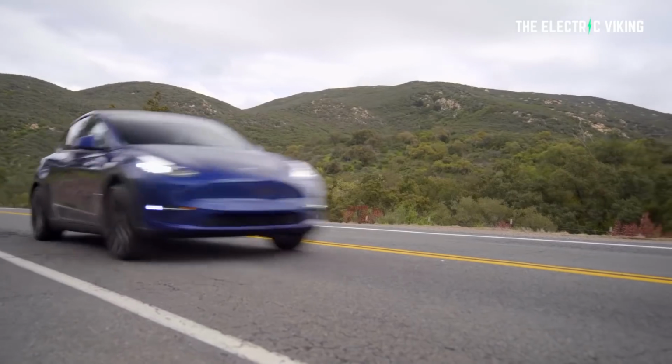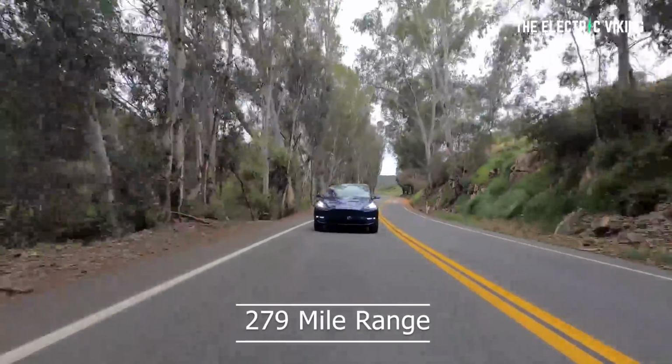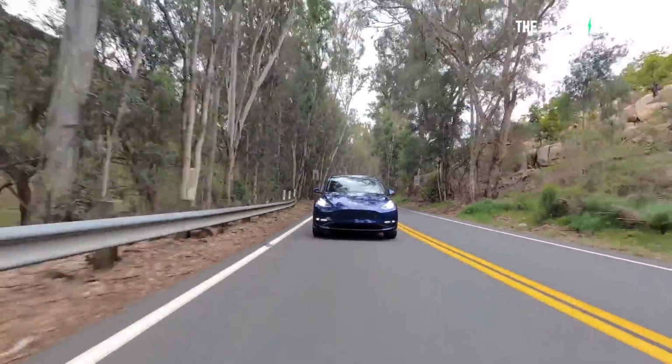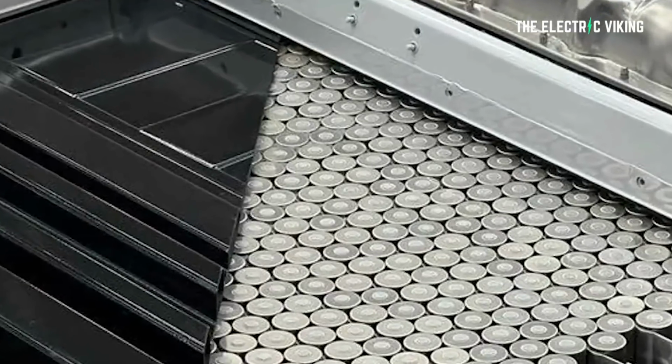It didn't make sense to me why this new Tesla all-wheel drive vehicle would have such a low range. It's got only 279 miles of range. Tesla have answered. They've said what the reason is for the low range. So now we know. The long and short of it is that the pack is very small. We don't know the size yet, but we know that the pack is much smaller than the current Tesla Model Y packs in their cars.